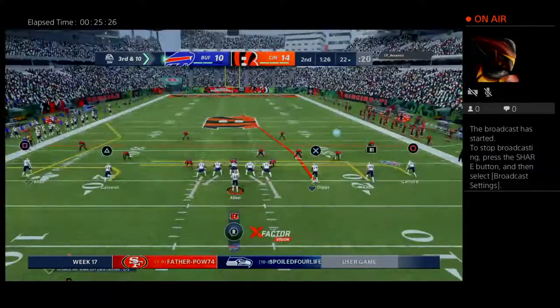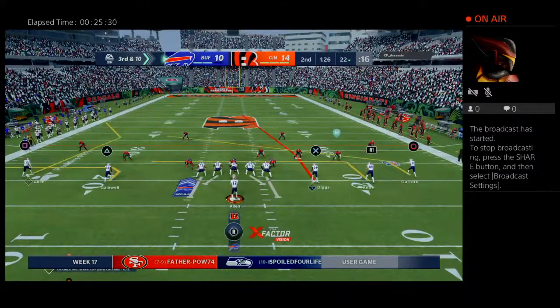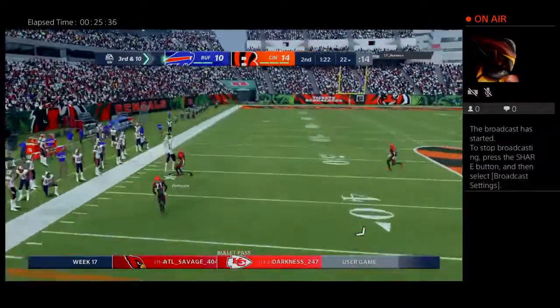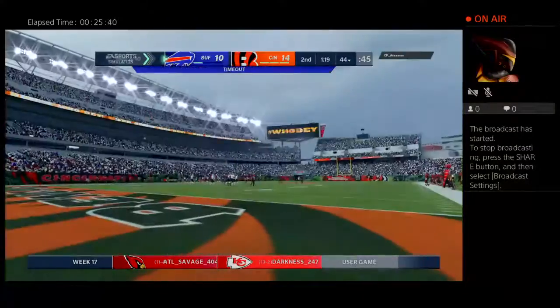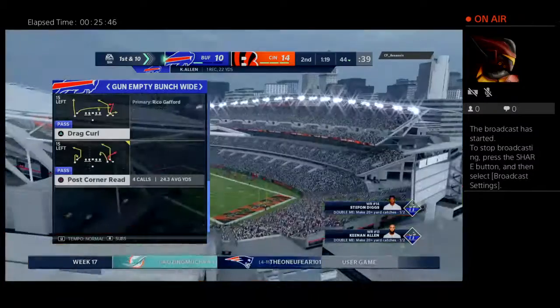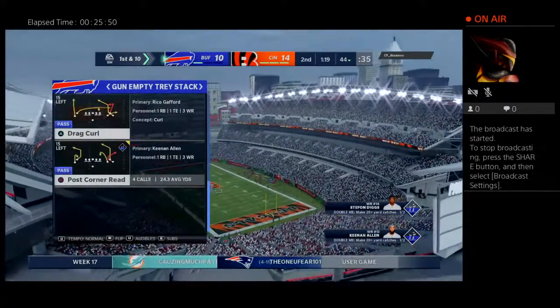So back-to-back incompletions, and that has him staring at a 3rd and 10. From the gun, Allen. And he's got a man open. That's Allen. And he is going to have a Bills first down as they're able to get the 3rd down conversion. Now the Bills will use the 2nd of their timeouts as they'll get a chance to talk it over after picking up the first down.